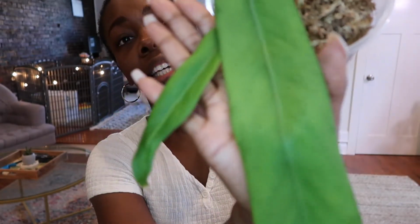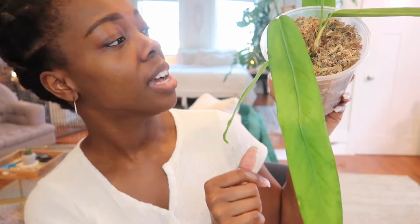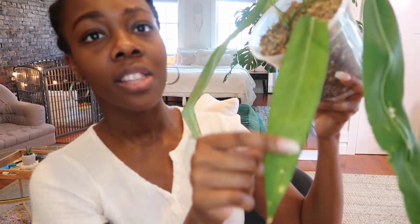This is one of the import leaves that it came with, and I don't know if you can tell, but it is starting to yellow a little bit, which is kind of sad, but that's okay. It's an import leaf. I will let it go. It pushed out a few of these smaller leaves afterward, which was kind of concerning at the time. And then it pushed this one out, and then it pushed this one out.